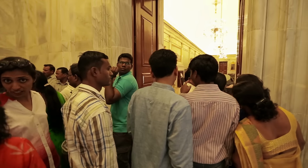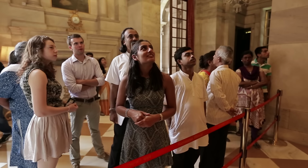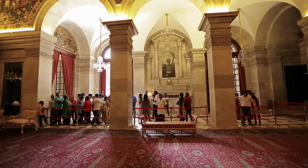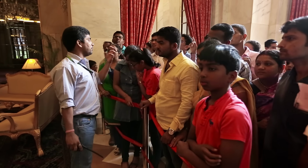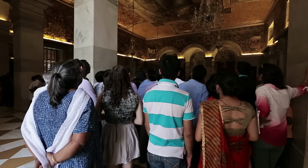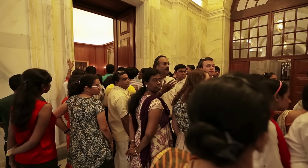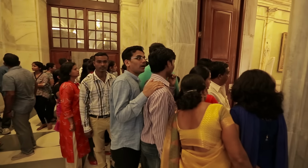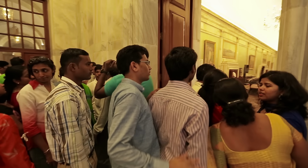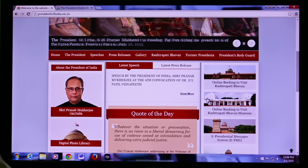The winds of change are blowing rather strongly here at the President's estate. Access to the Bhavan was simplified. The President gave us a very clear vision. He said that Rashtrapati Bhavan belongs to the people. It should be thrown open to the people. People should be able to enjoy this property, not as a relic of colonial rule, but as a part of the history of this country.